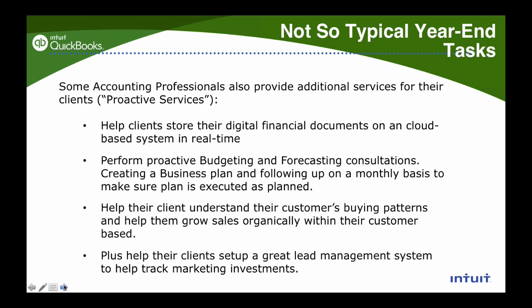Now, the type of work that we do at year end, or the type of work that I do at year end, is more on the proactive advice approach. So, what things can the customer do before we close in the year to have better results? Whether it's tax planning, whether it's cleaning up your client list, whether it's creating budgets or forecasts. I mean, there's many things that we can do.